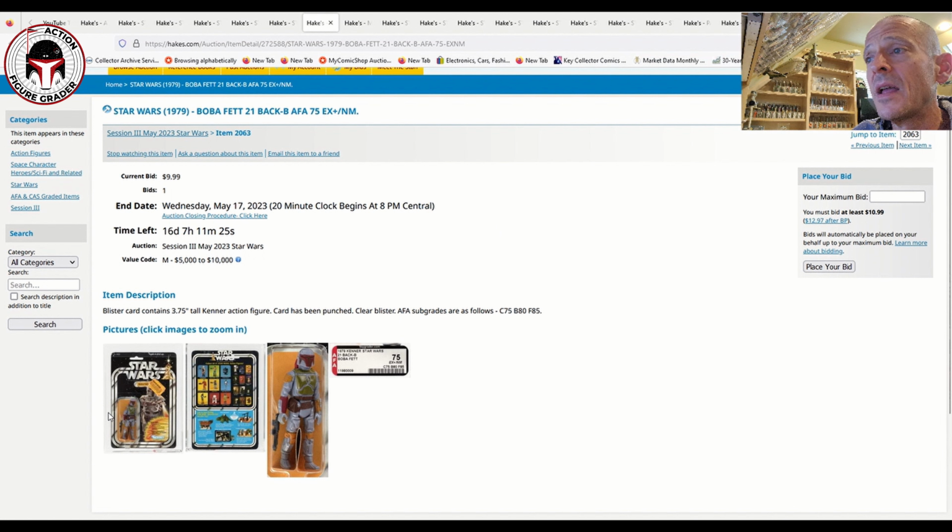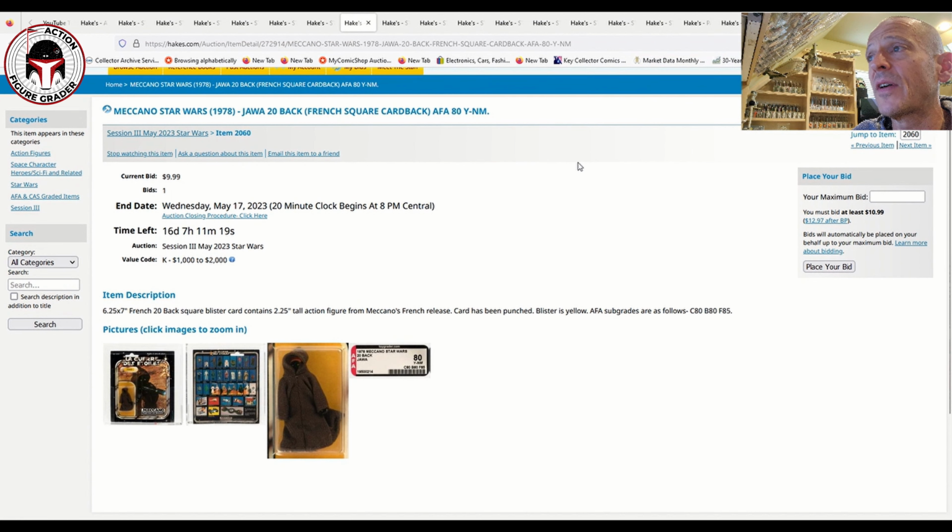Very nice looking item. It is a punched example. It does have that big Toys R Us price sticker there. So we'll see where that one ends up, but $5,000 to $10,000 is the value code on that one.